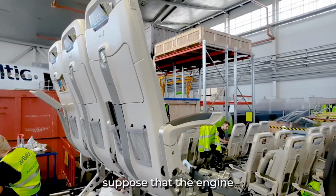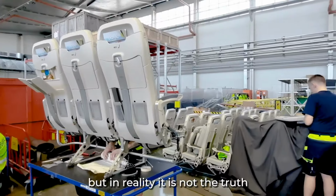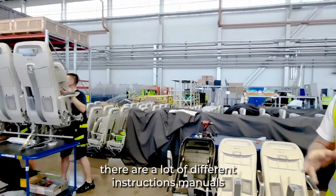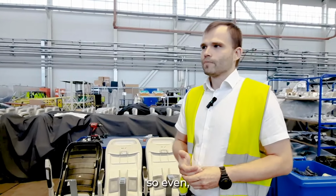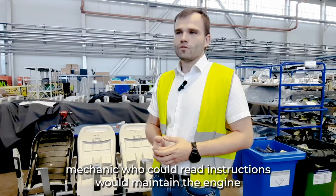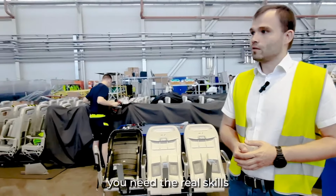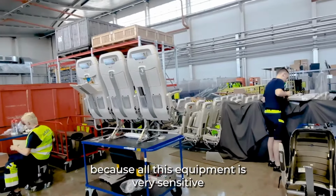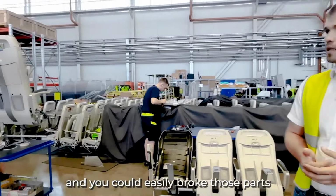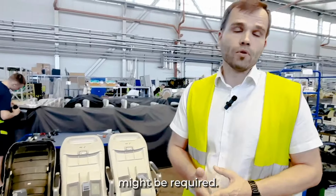Most people suppose that the engine is the most important and complex thing, but in reality that is not true, because for complex things like the engine, there are a lot of different instruction manuals. Even a simple car mechanic who could read instructions could maintain the engine, but to fix the seats and interior, you need real skills, because all this equipment is very sensitive to any maintenance action, and you could easily break those parts, and at the end the replacement of the seat belt might be required.